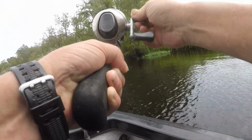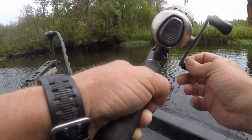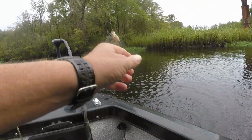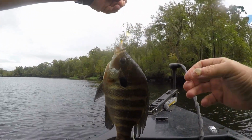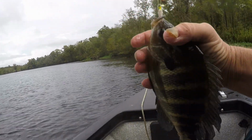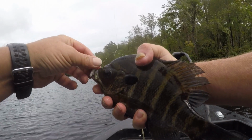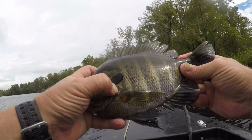Something on here nice this time. He ain't wanting to give up. Might be one of them old bull brim. Oh yeah, old bull, old copperhead brim. I was wondering how long it was going to take me to hook into one of y'all. Nice bull brim there.